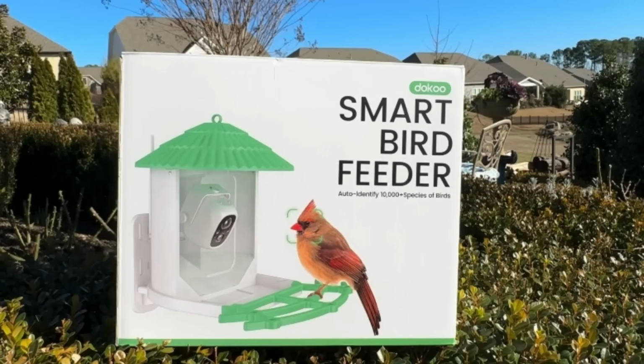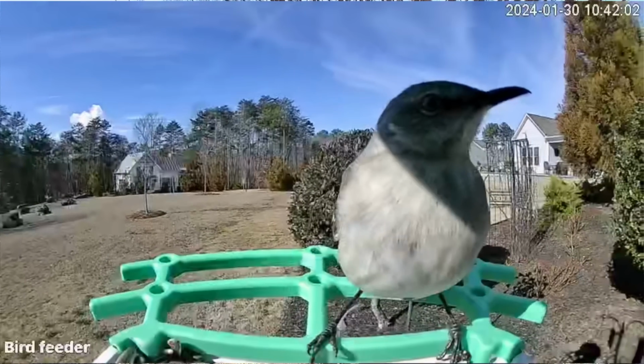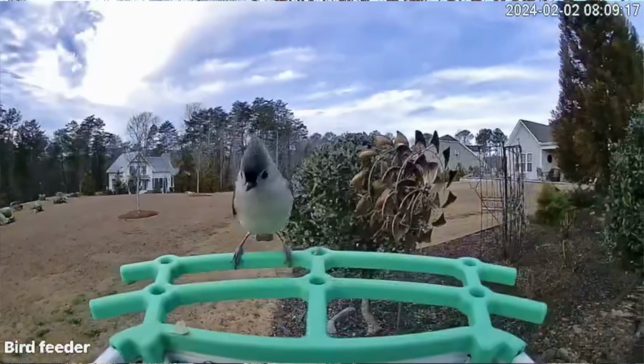And right now I have a new bird feeder that Dokoo, D-O-K-O-O, I'm not really sure if I'm saying that right, sent me to try. It's the white and green one that you see right back here. It's kind of special because it's got a Wi-Fi camera on it that identifies 10,000 birds. So if you are a bird lover and you like to identify all the new birds, then this might interest you. The only thing that I'm not really in love with is the color, and it really stands out in my garden.